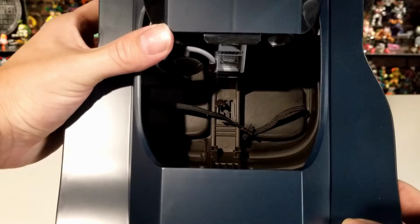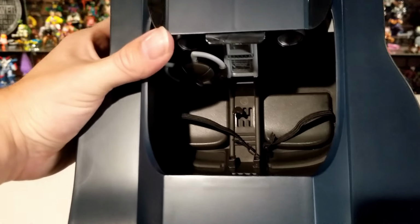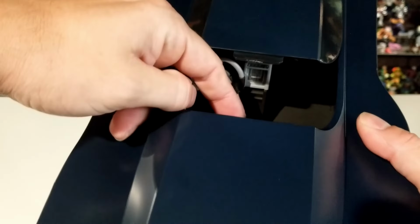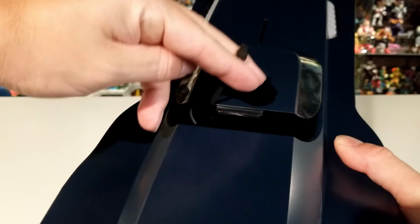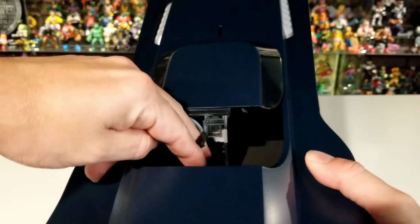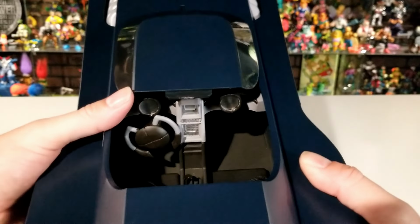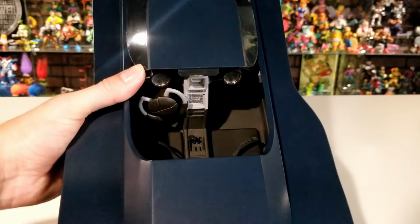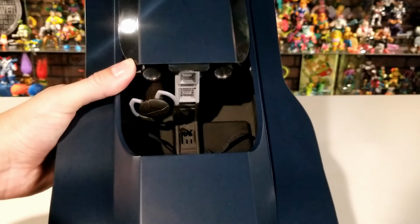Now you guys can see that there is actually two seats. You guys will fit Batman and Robin in there, or Batman and Catwoman. It does have seat belts, which I think is really awesome. And the seat belts are elastic, so they do stretch right around the figure. You don't have to try and get them to fit the figure like the old Kenner Batmobiles, where it would just be a little plastic strip and you got to try and like knot it in there around the figure.